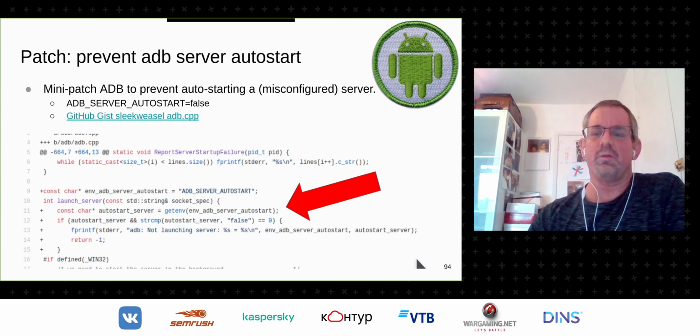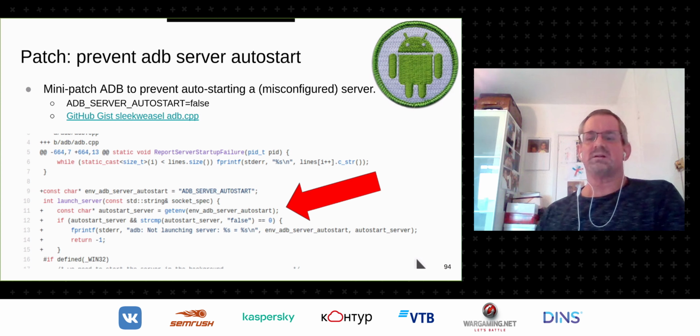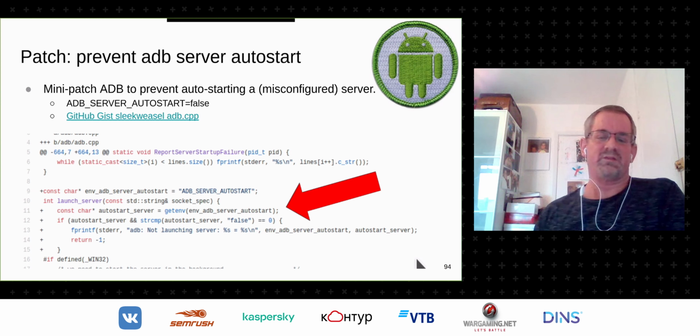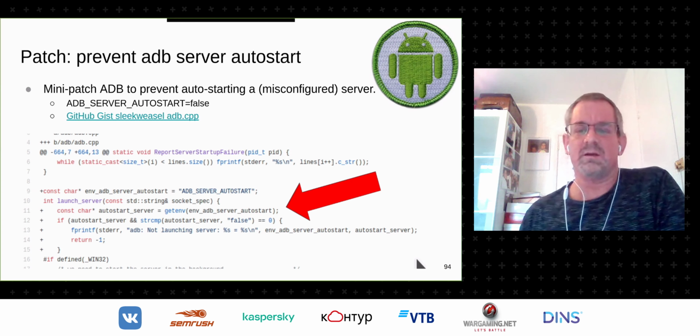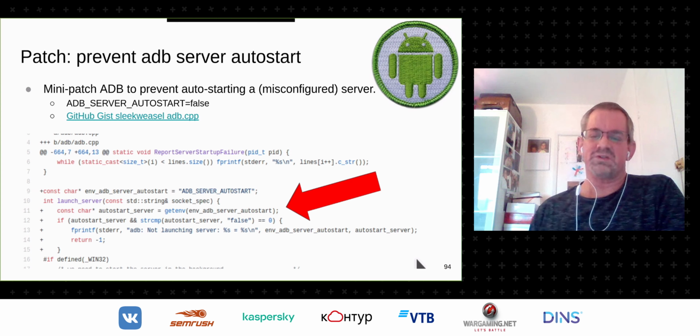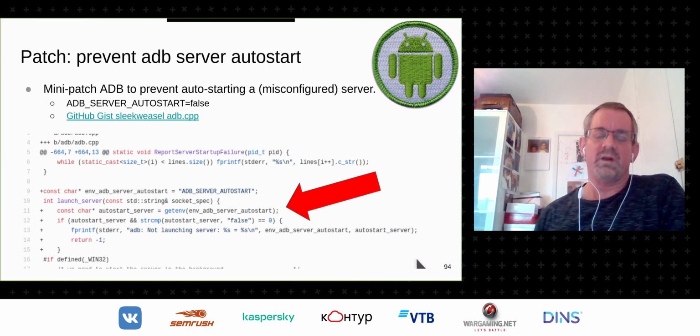So this trivial patch simply prevents the ADB client from trying to start a server if it doesn't already exist. I hope to develop something similar to prevent an ADB client from killing a server on version mismatch, which happens to us from time to time, since we're still on v3.9, as I've mentioned, and developers are usually on v4.1.